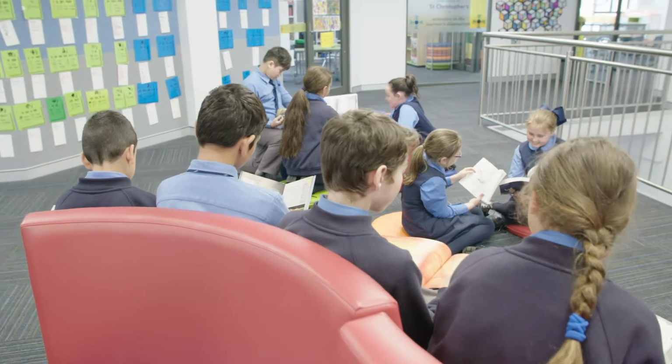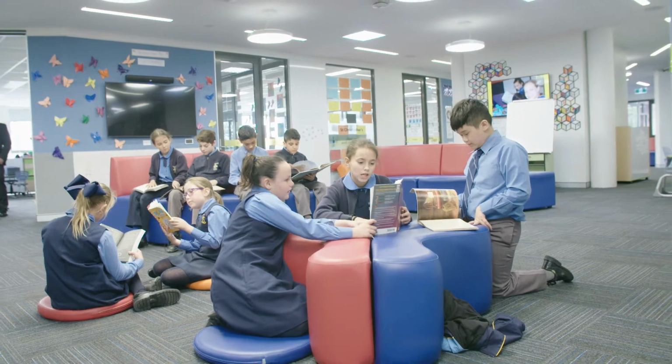I love the style of the furniture, and working with Furnware was easy because they were listening. They were listening to what I was after for learning within my school. I wanted to work with a company that was also passionate about learning, passionate about making a difference for every single student in our school.